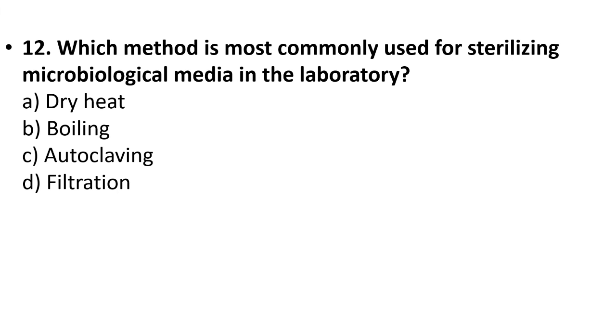12th question. Which method is most commonly used for sterilizing microbiological media in the laboratory? Dry heat, boiling, autoclaving, filtration. Your answer is option C, autoclaving.